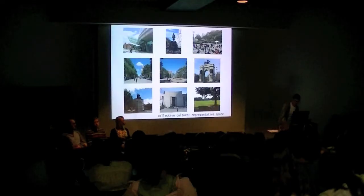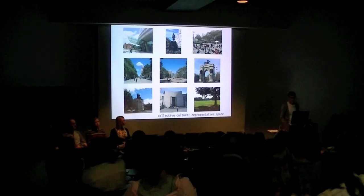We noticed there's a shift in representational space in terms of big classical ideas, a shift to the contemporary. Nowadays we don't have these powerful institutions anymore, and the representation of new public spaces has changed to more local and more temporal. Things can be built up quickly and go away again.